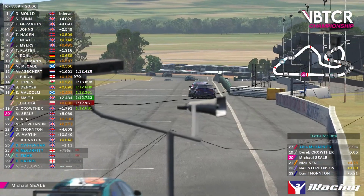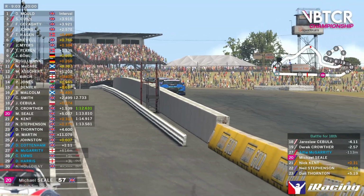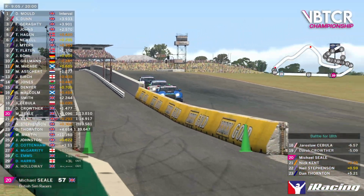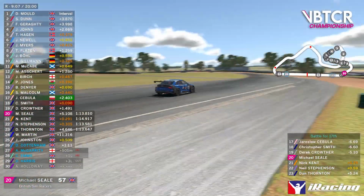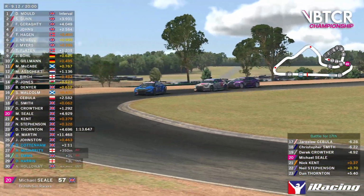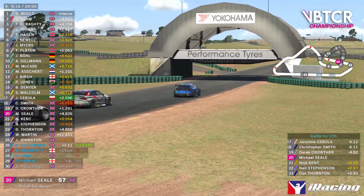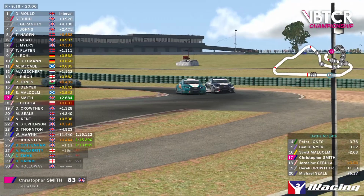As we head further down the field, Michael Steele has got Kent and Neil Stevenson behind him. They're all on the lights as they can see a back marker coming out of the pits there. Neil Stevenson was in a commanding position early on, now finds himself all the way down the field.